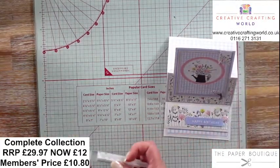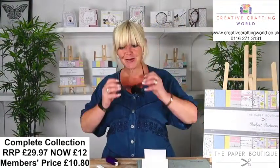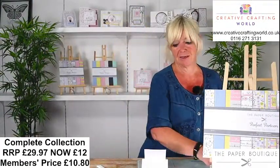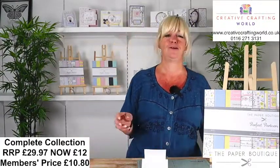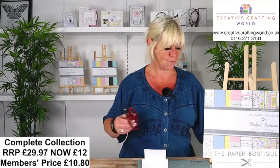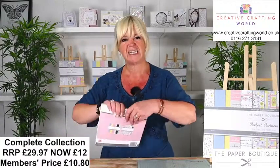To have a little recap, we have got Pastel Daydreams for you today, which is, as I keep saying, one of my favourites. I love the contemporary feel to it. I love those beautiful ice cream colours that we've got for you. From Paper Boutique, it's a perfect partner, so you know there are going to be three pads. They're 8x8 in size. I'm going to hold them up and have a quick flick through them, just so you've got an idea what they're going to look like.